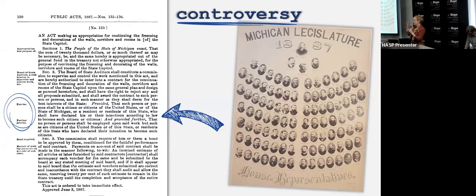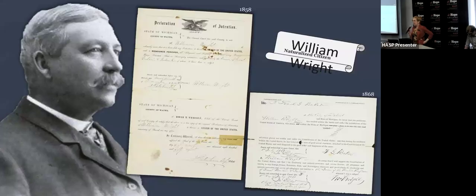Now, not coincidentally, the senator who is leading this drive is also an interior decorator from Detroit, who was one of Wright's rivals. What he may not have known, but certainly came to realize quickly, was that William Wright was an American citizen. He had been an American citizen for years at this point in time. He had immigrated in the 1850s. In 1858, he had signed what was then called his Declaration of Intent, meaning he started the citizenship process, and 10 years later, he finished it. So in 1868, he fully renounced his loyalty to Queen Victoria, as it would have been, and he became an American. But that was not enough to stop this whole issue bubbling up into politics.